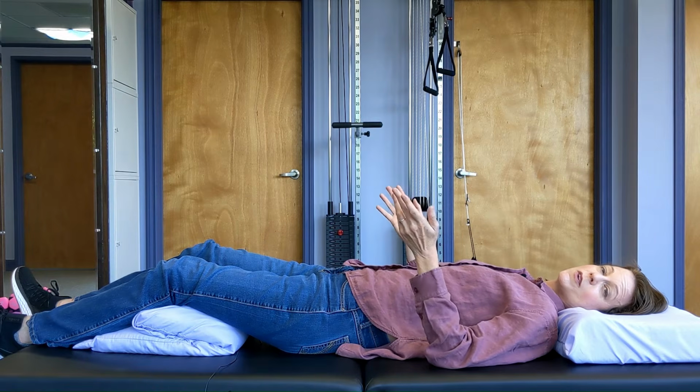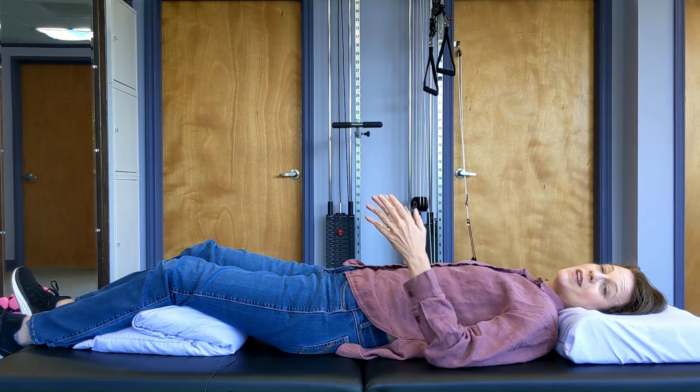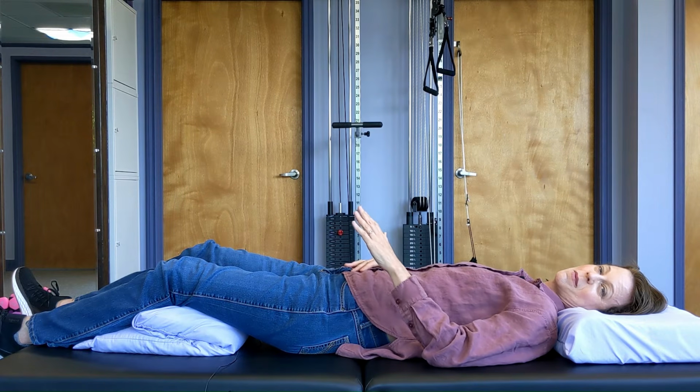Although, again, if it feels more comfortable and that puts you in a more comfortable position so you can sleep, then go ahead and do as much knee bend as you need, because the whole point of this is that you're in a comfortable position and you can actually get some sleep.